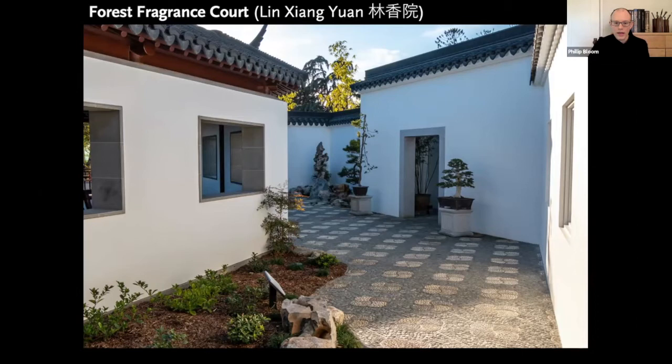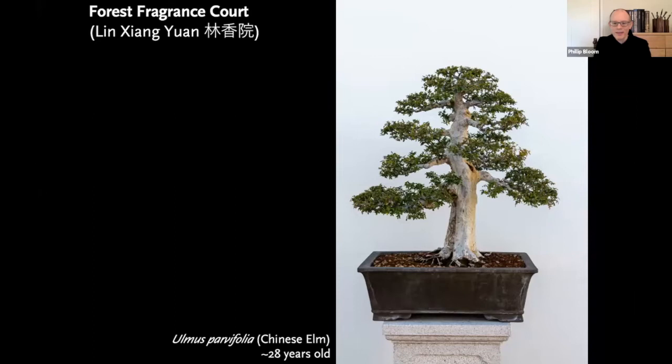Again, here's quite a spectacular elm. It's about 28 years old. It was cultivated by Mr. Cho. And I think one of the things you might notice are the really perfect proportions of the branches. As you go up the trunk of the tree, every branch is correlated proportionally to its spot on the tree and to its place within the height of the trunk.